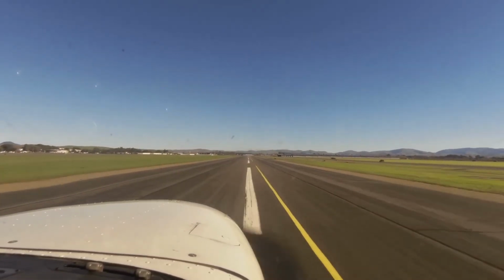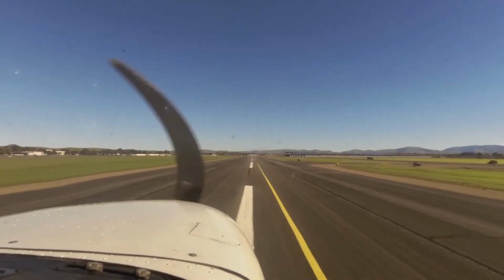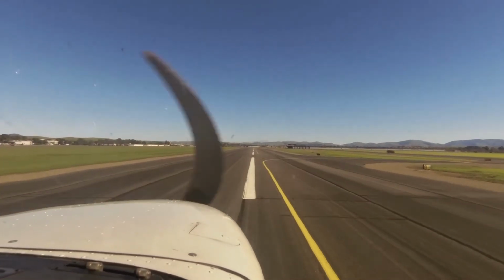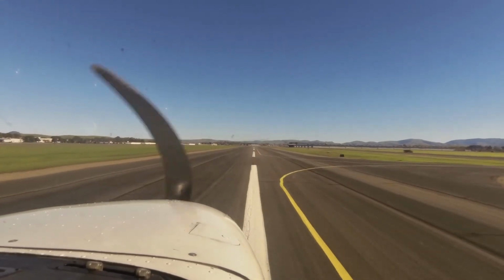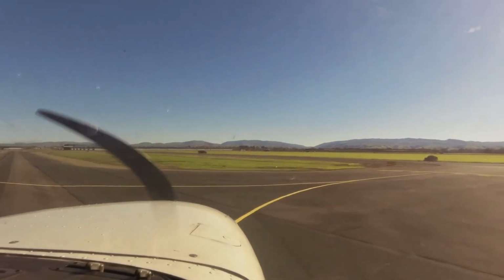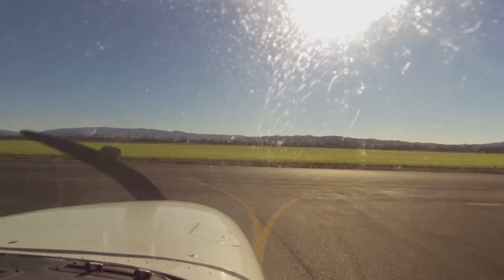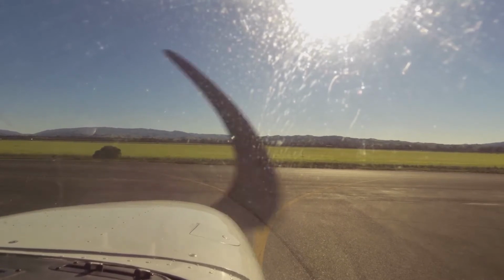Cherokee 4570 Tango, Livermore Tower, right base, runway 7 right, continue for 7 right. Okay, understand, continue for 7 right, 70 Tango. Cessna 0 Sierra Papa, right turn, contact ground point 6. Right turn, ground point 6, 0 Sierra Papa. Livermore Ground, Cessna 0 Sierra Papa, off 7 right at Quebec, taxi back, right crosswind departure.